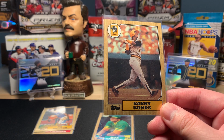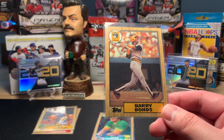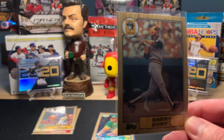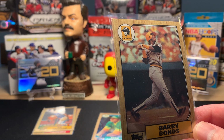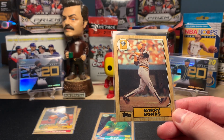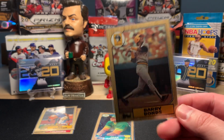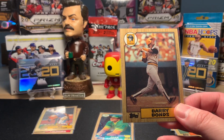of the more valuable cards of this set, the Barry Bonds rookie card, Topps '87. It looks pretty decent. The centering is, I would say, a little above average. There's one corner on the upper left, I don't know if you could see it, that's a little frayed, but not terrible. It's a pretty good looking card. It's a Bonds. One PSA 10 of these recently sold for $50, which doesn't sound amazing. If this was a Tiffany, which it's not, a PSA 10 of these recently sold for $300. So I don't know.